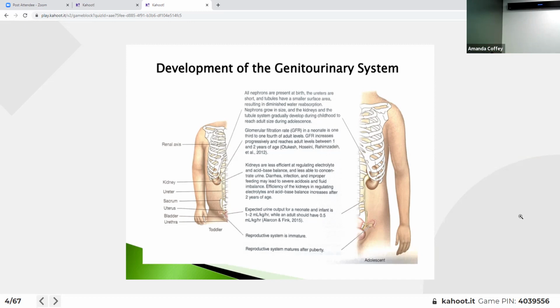So all nephrons are present at birth. The ureters are short, and the tubules have smaller surface area, resulting in diminished water reabsorption. So they don't reabsorb water as well, okay? Think about those babies that are failure to thrive or go through dehydration. Nephrons grow in size in the kidneys, and the tubule system gradually develops during childhood to reach adult size during the adolescent period, okay?